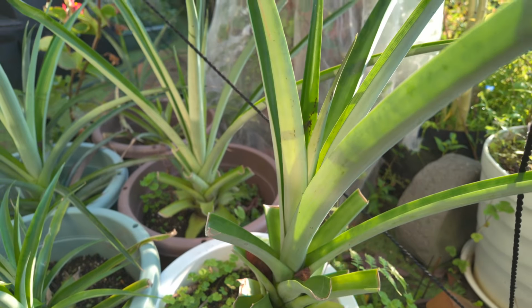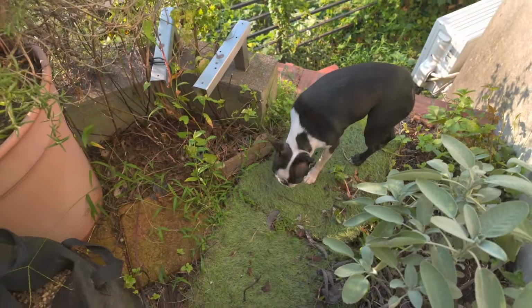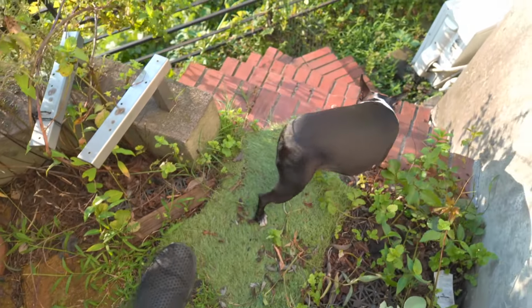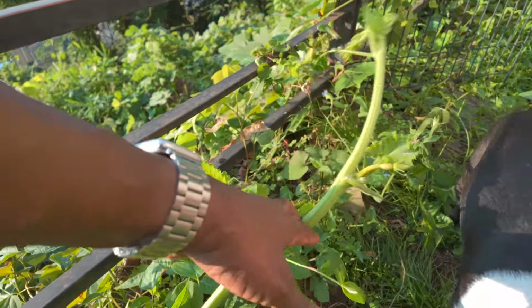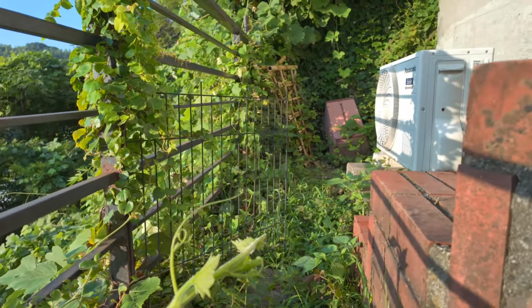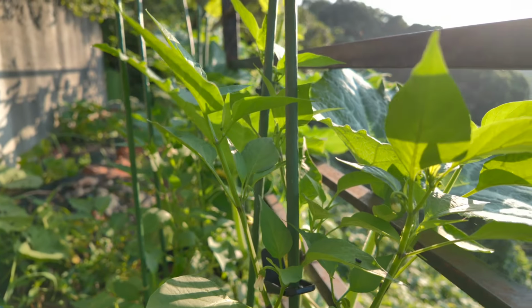How are the pineapples doing? The pineapples look okay. They look a lot better than they did before. Yeah, this squash plant has made it all the way over here to the steps. Look at that. What a long way to come. My goodness. Let's see what's happening with the jalapenos.